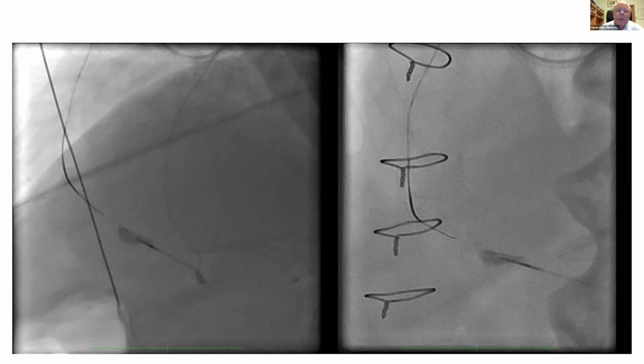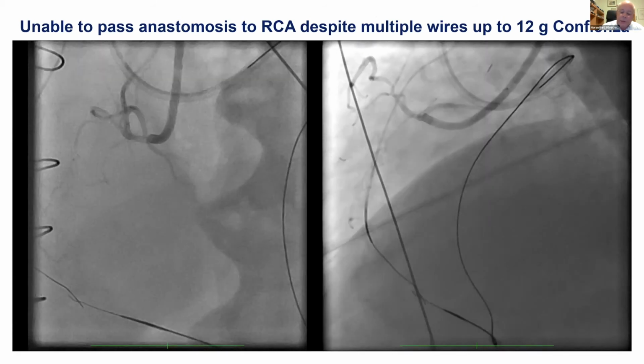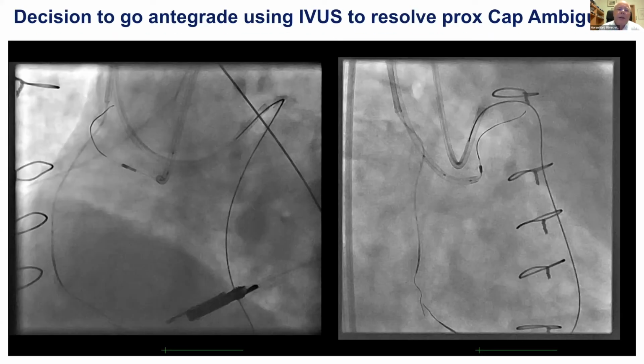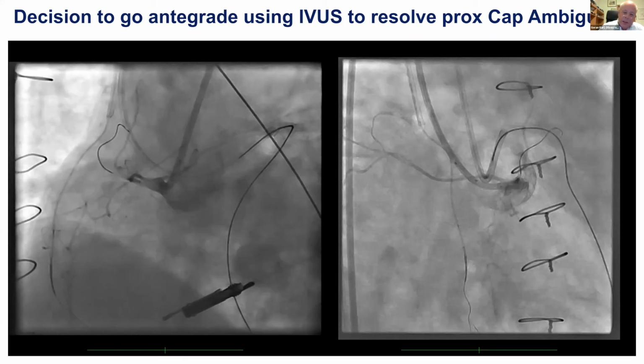Well, there's a couple of ways of doing that. We start using a number of wires. We escalate up to 12-gram Confianzas. We still only end up in the vein graft. Can't get past the anastomosis into the native. So then we have to sort of switch strategies again. And the next thing that we do is to use antegrade, but it's an ambiguous cap, so we use IVUS to resolve this proximal cap ambiguity, which I think was mentioned earlier and is quite helpful.